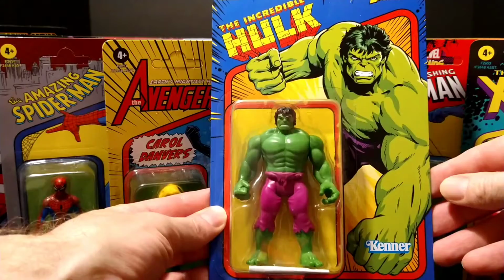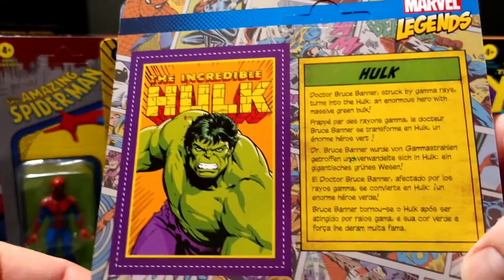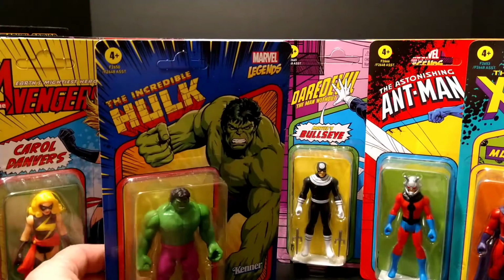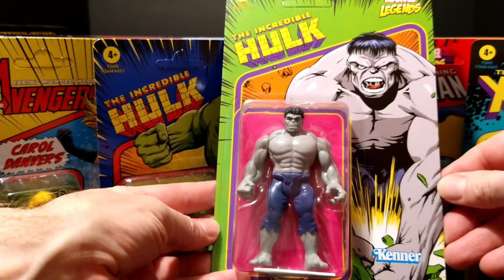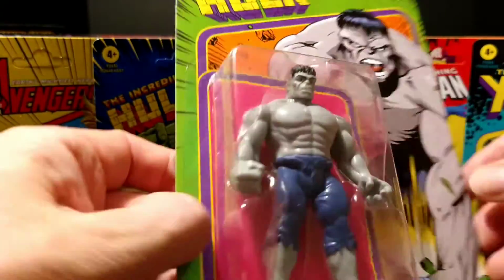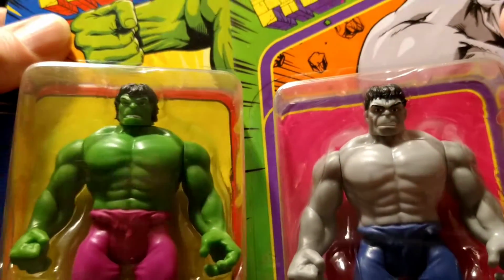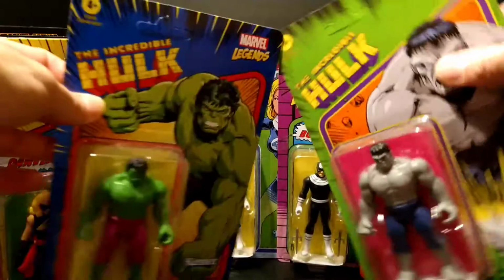And we've got the Hulk. Look at that. Isn't that great? I love that Hulk. It's good. And we got the Gray Hulk. Now the bodies are the same, but they have different head sculpts. So that's pretty cool. I really like that.